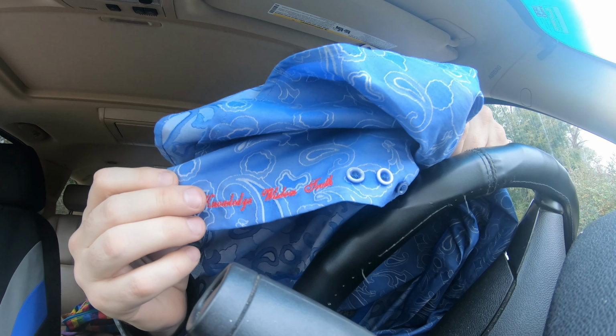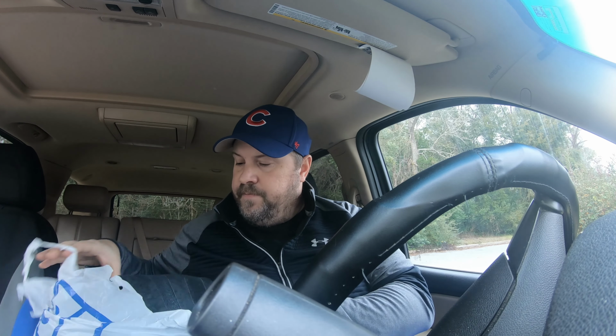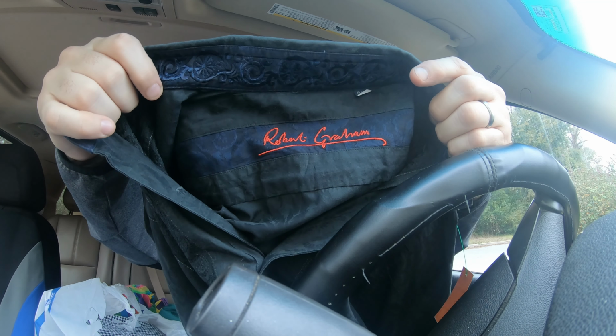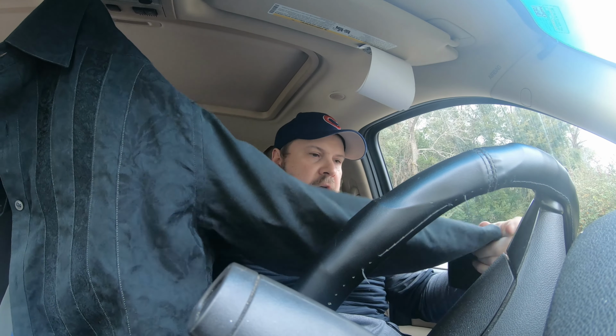But I always have a little message on the underside. But I've got that one. I picked up this one. And this one's got a really neat pattern to it too. You might not be able to pick it up on the camera, but that's a really cool pattern. So that's the second one I picked up.